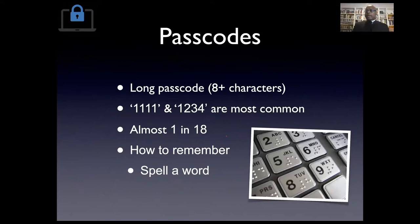I know for most banks today, the ATM card uses 4 characters only, but that's really not very secure, especially if you're using 1111 or 1234. Those are extremely common. So if you are using any of those today, please, please change your PIN, okay? Try to use 8 characters long or more, and also try to spell a word. This way your passcode, your PIN will be different on every single system you have to use a PIN or a passcode.